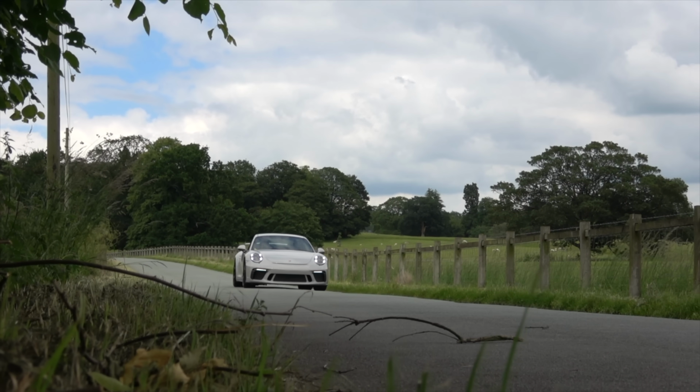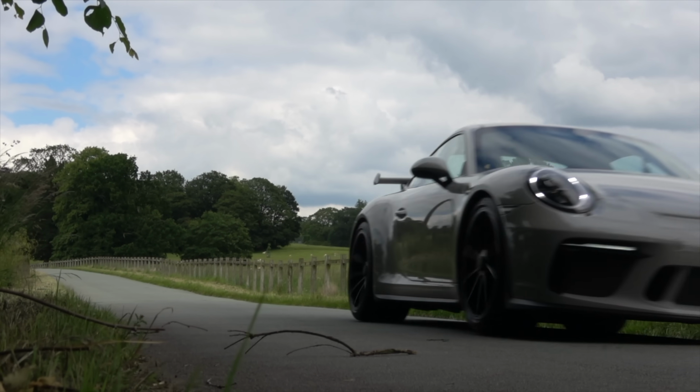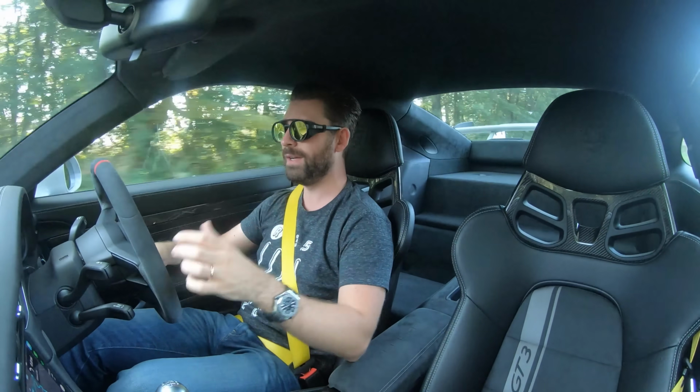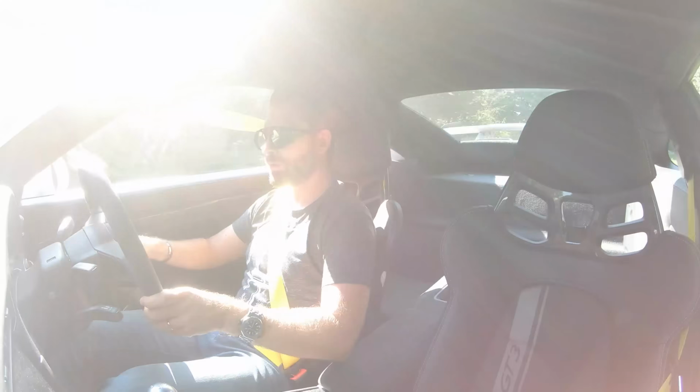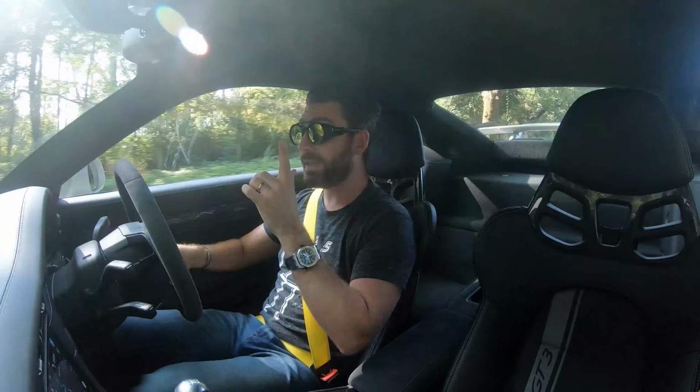Now, in terms of the pedal placement and the interaction between you, the cogs, the physical shift stick, and the actuation of the pedals, it's developed by Porsche, so it's sublime. It's attached to that incredible motorsport developed GT3 engine, and it still sings all the way to, importantly, 9,000 RPM.